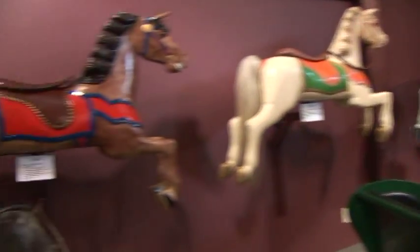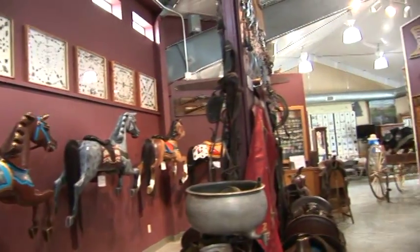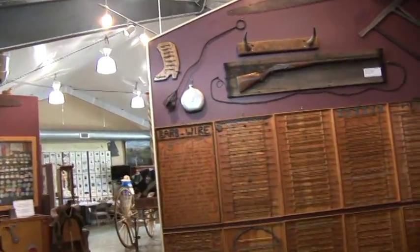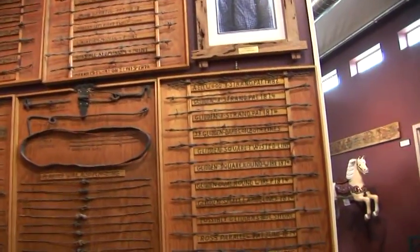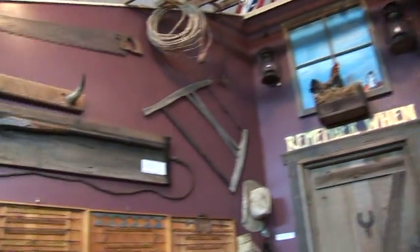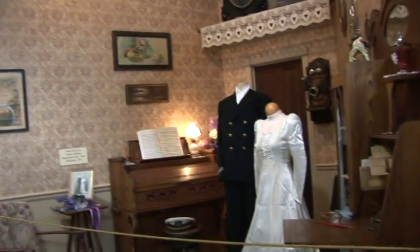And here are the sleighs that they used to get around in the old days, because there was so much snow on the ground. Yes, they're quite beautiful. Yeah, I think that's really interesting. I didn't know that there were different types of barbed wire. Yeah. My goodness. So many different types. Because this is ranch land around here, and they have to raise a lot of cattle. Wow.